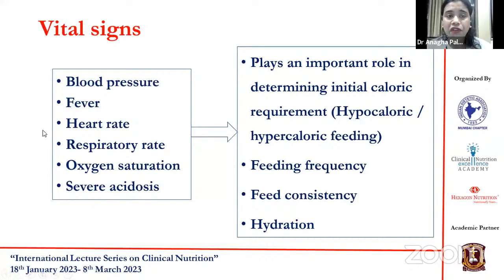Also, one more factor, which is not really a vital sign, but it also talks about dehydration, or sometimes organ ischemia, that is urine output. If the urine output is dropping, again, not a very good sign. So based on this, you're going to decide how many calories to begin with. If somebody is not maintaining blood pressure, we will start with fewer calories, a hypocaloric diet.